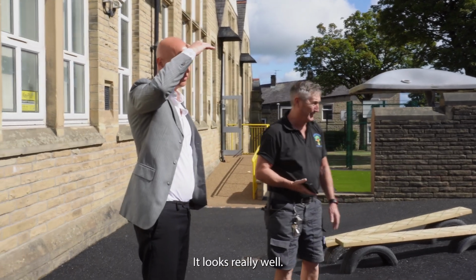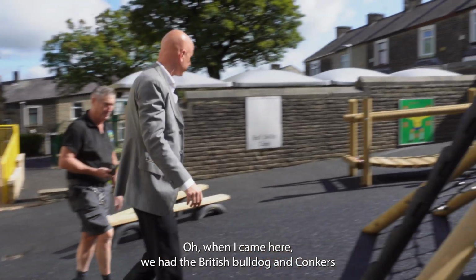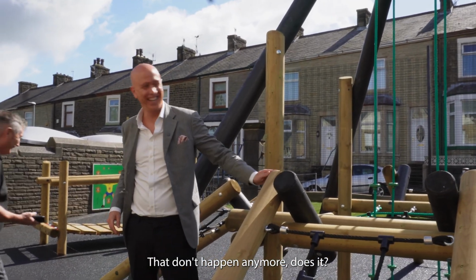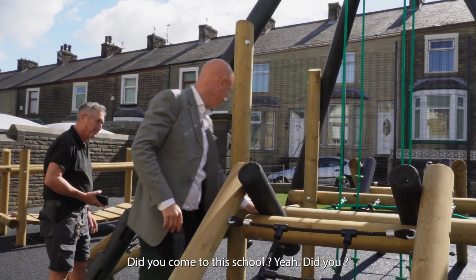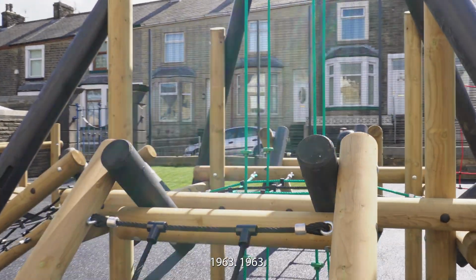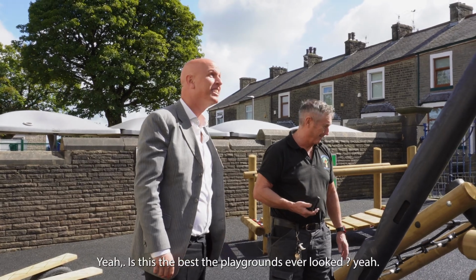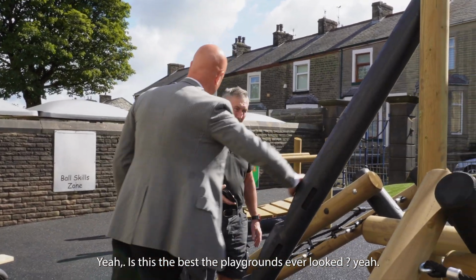It looks really well. No, when I came here, we had British Bulldog and Conkers. Yeah, Conkers and that don't happen anymore, does it? Did you come to this school? Did you? 1963. 1963, and now you're the site manager? Yep. Is this the best the playground has ever looked?